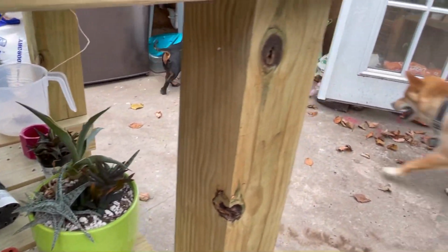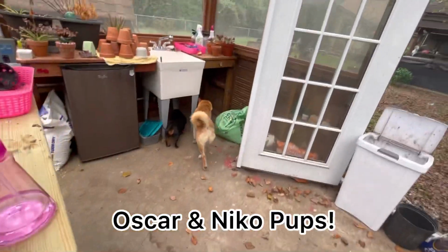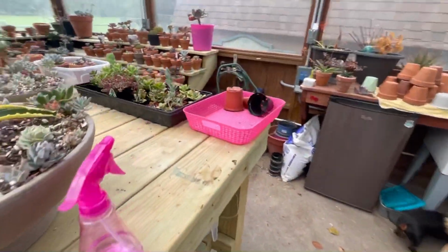Oh, there's my dachshund. That's Oscar and Nico. But anyway, like I said, please excuse the mess.